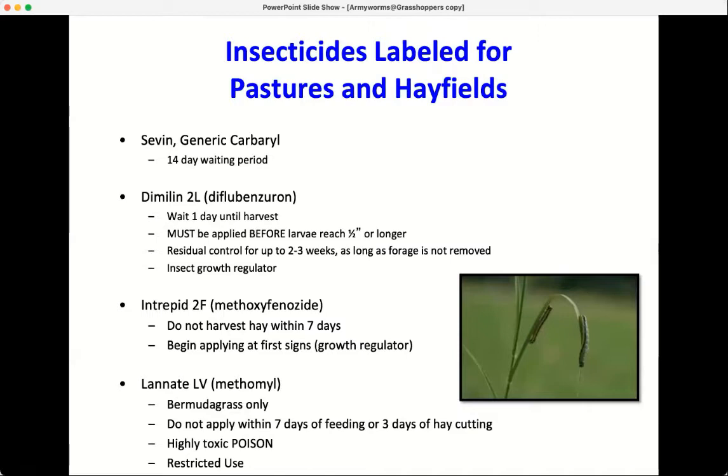Some of us may be familiar with using Sevin or carbaryl in a garden environment, or maybe even a flower bed, trying to control various pests. So it has broad use across multiple crops. But when we look at the cost per acre, it's often much more expensive than some of our other options.